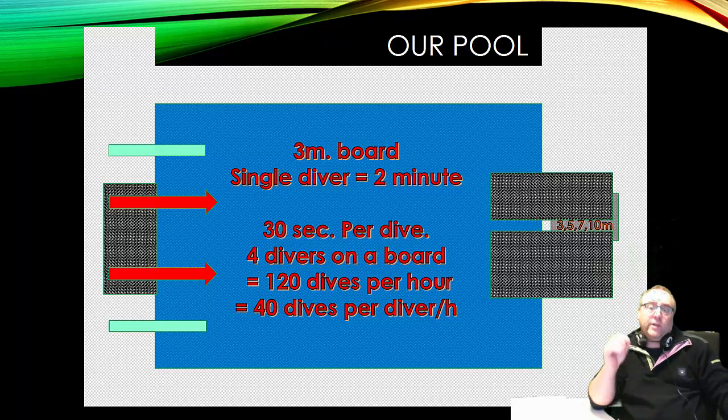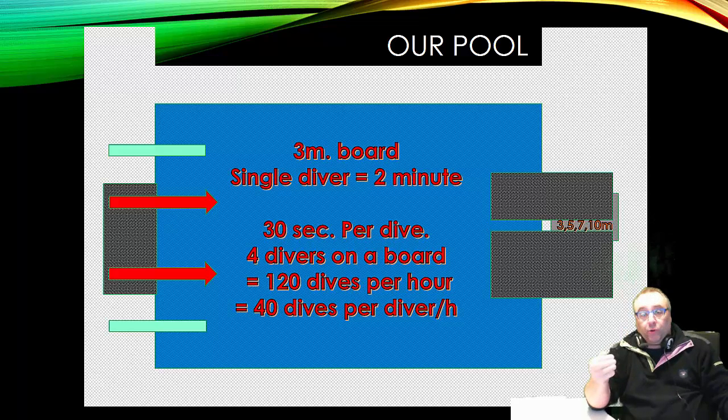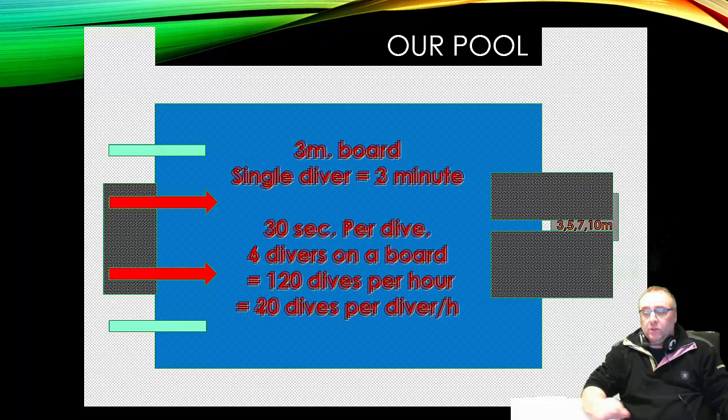So that means that you can fit on 4 divers on the board without a problem, and they will perform 120 dives per hour, which is about 40 dives per diver per hour. Alright, but this is quite a high tempo. So these 4 divers after an hour, they might actually be a little bit tired. So let's fit in more divers and see what happens.